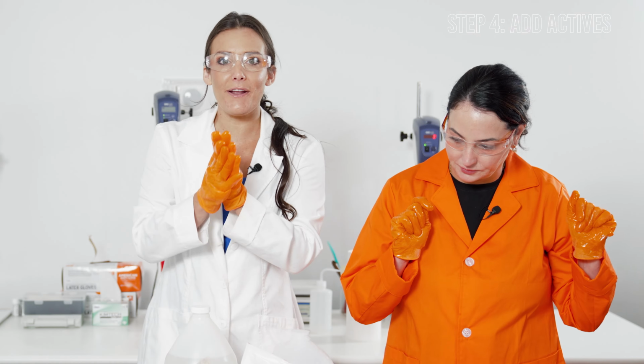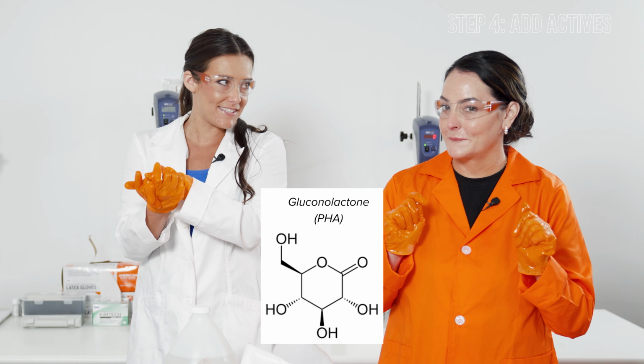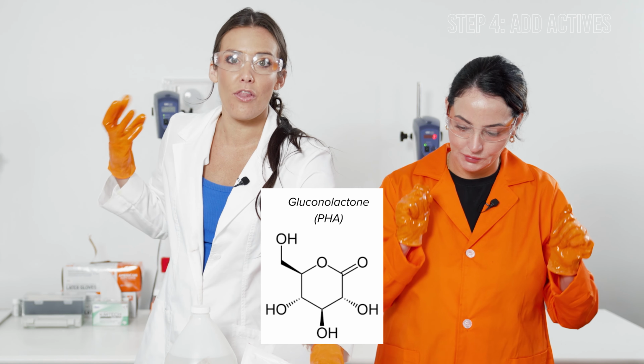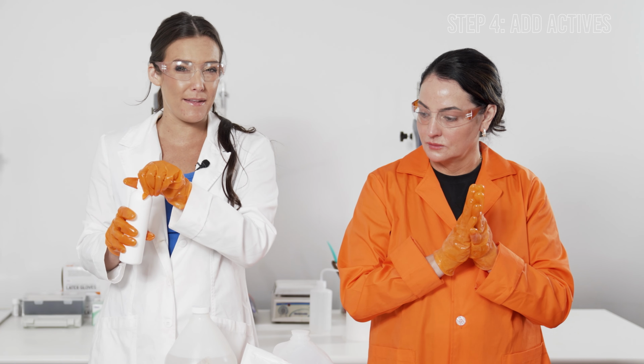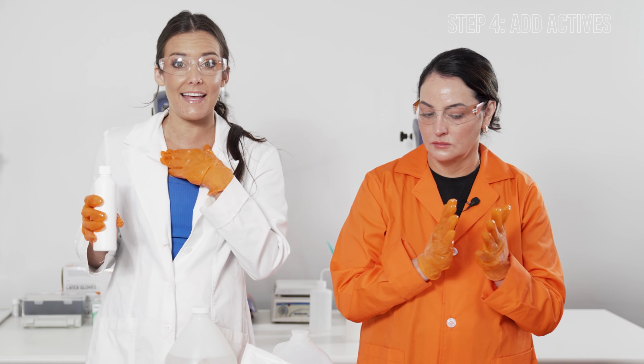So that's why we also used that enzyme complex. Now we're going to do another type of acid, polyhydroxy acids. These are a much larger molecule than glycolic and lactic acid, so they are a lot gentler. Again, like I said, I don't ever find that PHAs by themselves do too terribly much for my skin, but I love a PHA in a formula with other AHAs.